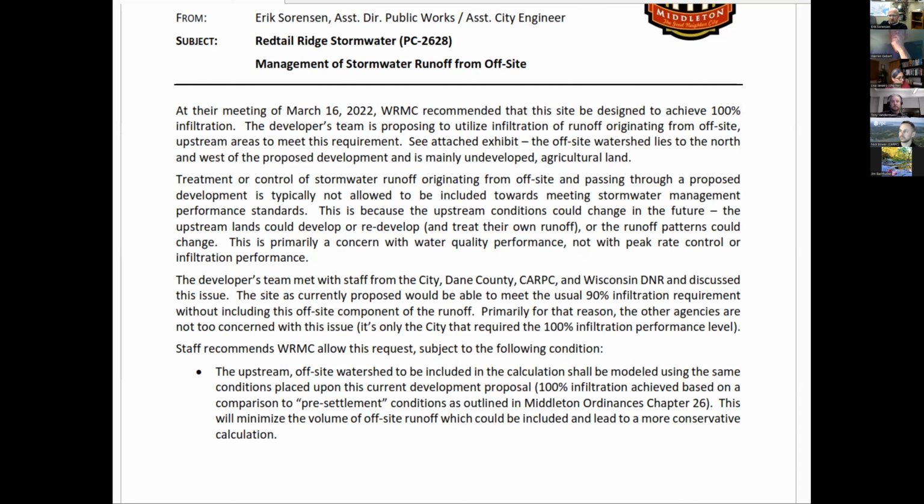I guess one of my concerns I have on this is the quality of that offsite runoff in terms of impairing and impacting the treatment systems. If it's going to be kept as agricultural land for at least the near term, the sediment loadings from there can be pretty substantial compared to a turf grass or a prairie or whatever else. So I'm concerned about the impact on the practices that are receiving this water.